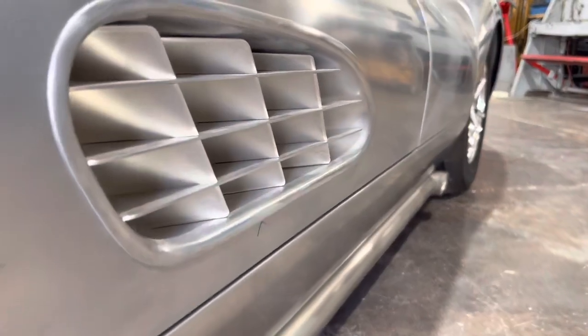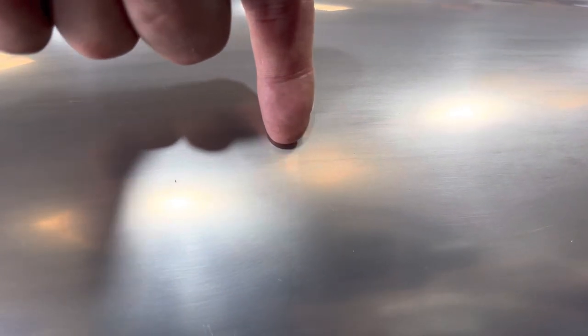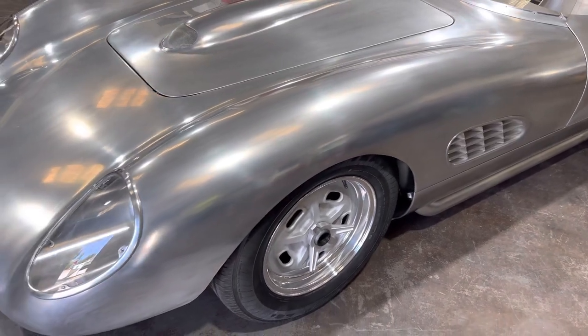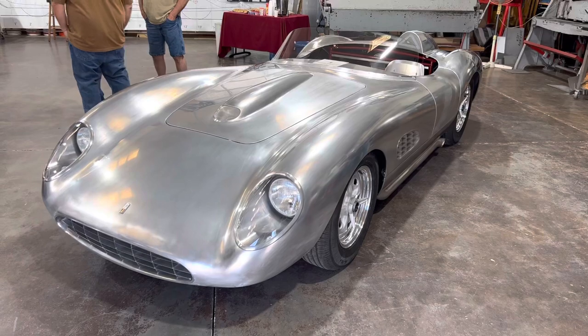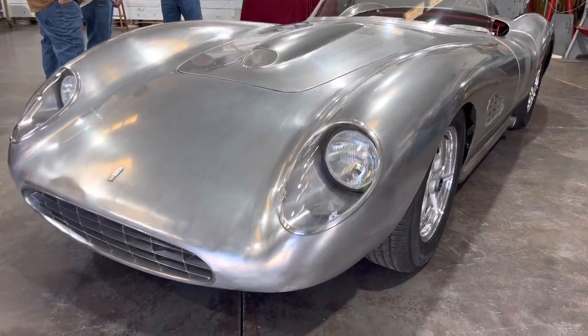The detail on some of these things, they're all handmade. All done in house. It's actually, see if I can get it here, but there's actually a seam here. You can see it right there. See how the color is slightly different as I get the light reflecting in it? That is actually a weld of the front and the rear section of this fender. And you can see, if you look really, really close, you can see where all the seams are, but they are virtually invisible when you step back. It's just such an amazing craftsmanship.